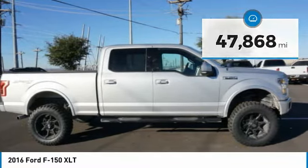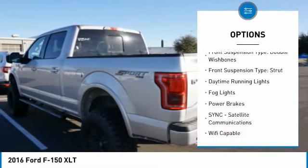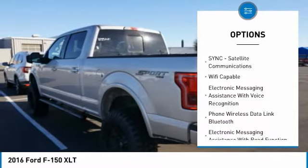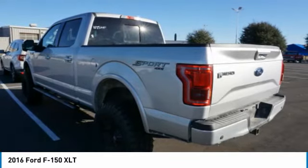Here are some of this vehicle's great options: electronic parking brake, cargo bed light, LED, traction control, stability control, roll stability control, front suspension type, double wishbones, front suspension type, strut, daytime running lights, fog lights, power brakes.